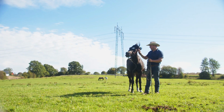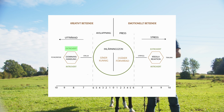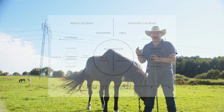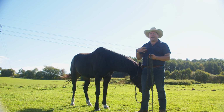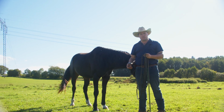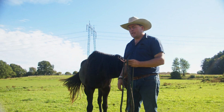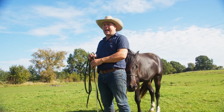So now I'm here with Ville, and Ville has a very typical behavior. He's more extroverted and he's very creative, and that's the third category here. So we already explained the extroverted. It's more active, more forward, higher energy, and harder to stop, but easier to go. But then we add the creative behavior, which is like an active mind.